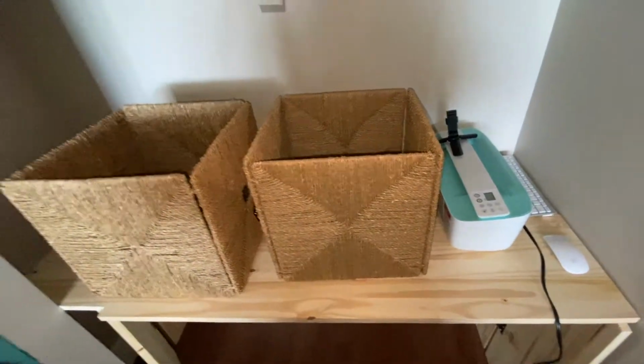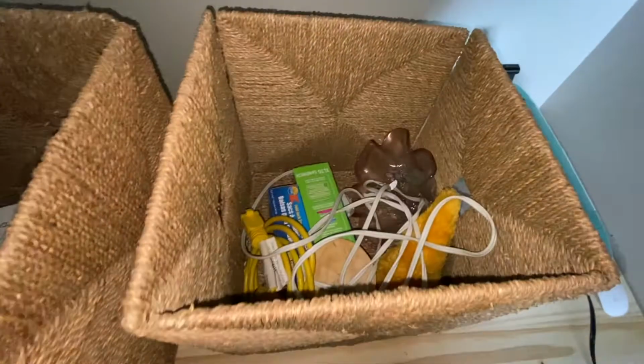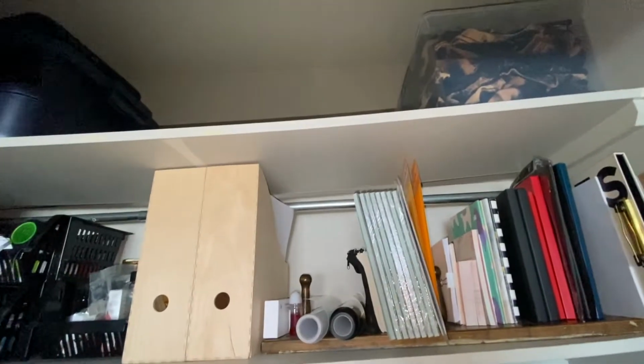I had these two baskets above my fridge, and if you look at them, there really isn't much in either of them. So what I'm going to do is store my for sale shirts in there, and then put this basket with this stuff on top of the fridge instead, and then these baskets can potentially go up there if there's enough space.